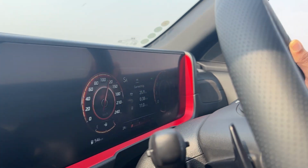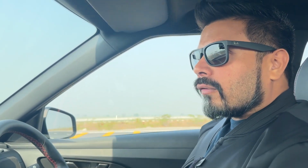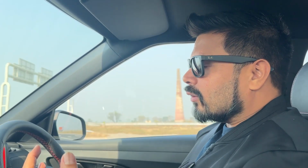Do let us know what you think the 0 to 100 timing of this car is with two on board. I am about 90 kgs and my colleague is about 65 kgs. And even if it's a little bit off, I think that's fine because the weight is a little more than what the ideal weight on the car should be.